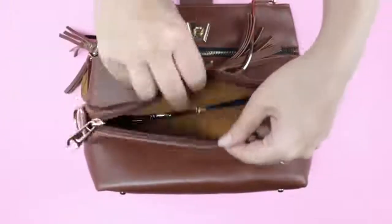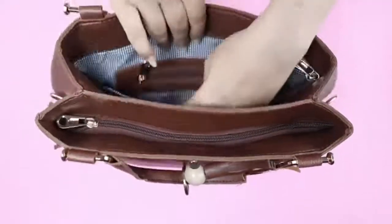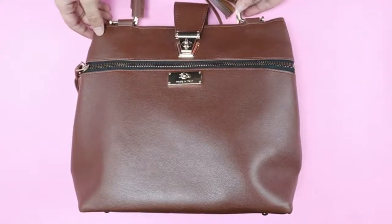It is made with so much attention to detail. It has a sling attachment with adjustable shoulder straps and zips with cute tassel details to them. The main bag comes with a lock style buckle, so all my belongings are secure.